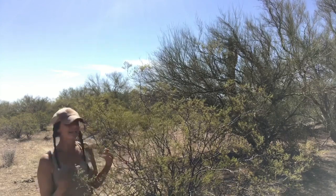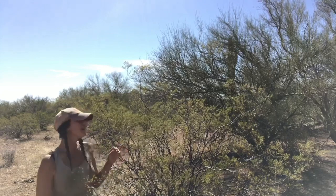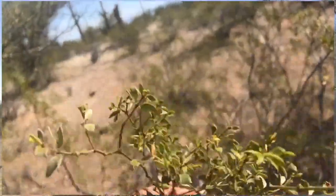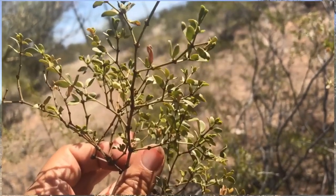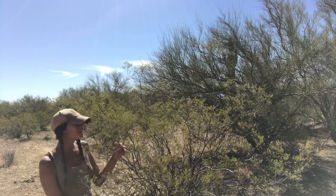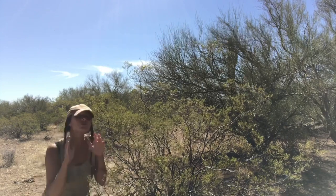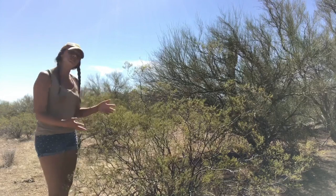Now, these names hint at some of the really strong characteristics of the creosote bush, and that is its chemistry. It's known for these waxy, resinous leaves and a really strong smell that it puts off, especially after desert rains. It makes the whole desert smell like this. Because of these qualities, it's also been referred to as a chemical factory. And it's those chemicals that actually make this plant interesting.